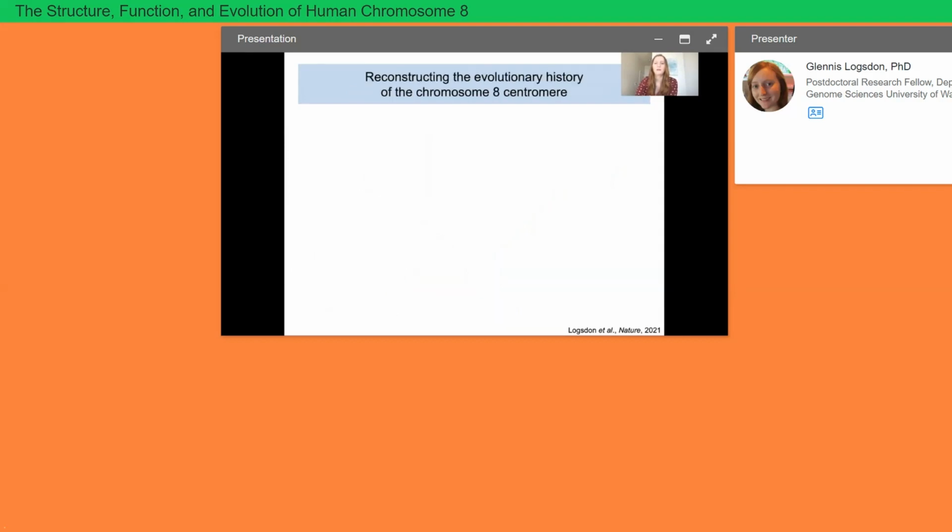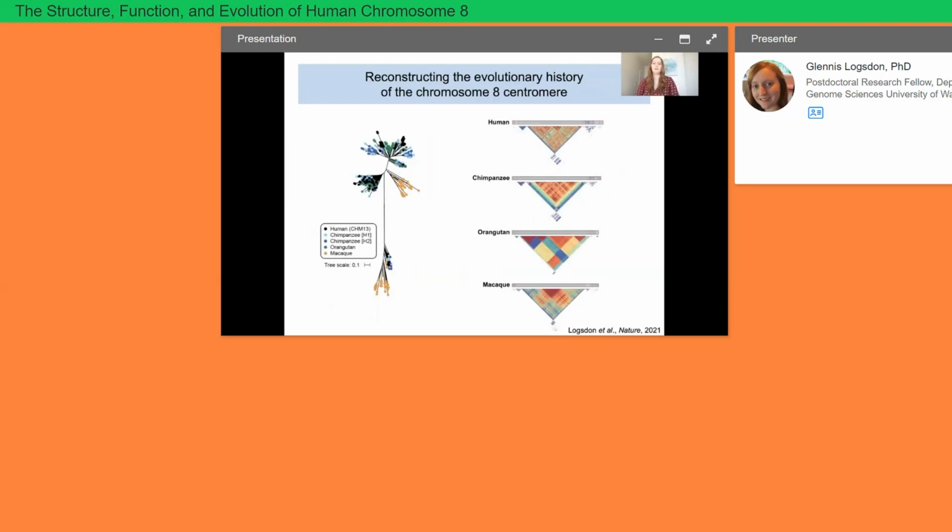So in order to reconstruct the evolutionary history of the chromosome 8 centromere, we took all of the alpha satellite monomers that exist in all of those primate centromeres and then built a phylogenetic tree, which I'm showing you here. What we see is that there are 5 major clades that the alpha satellite monomers cluster in, and I want to go through them with you right now.